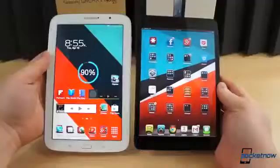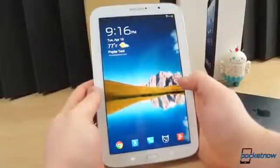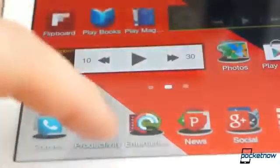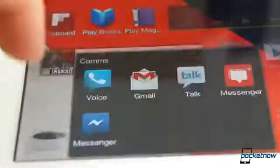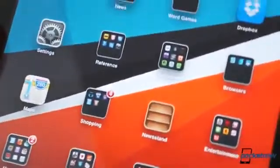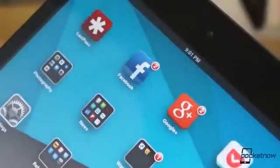Unfortunately, in the mid-size sector, no tablet has a killer display. Both the iPad mini and the Galaxy Note 8.0 feature mediocre displays. The Note 8.0 display measures 8 inches diagonally and sports a resolution of 1280 by 800 pixels for a density of 189 pixels per inch. The iPad mini's display measures 7.9 inches with a resolution of 1024 by 768 pixels, or 162 pixels per inch.